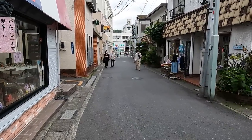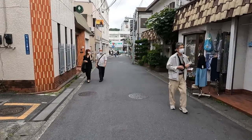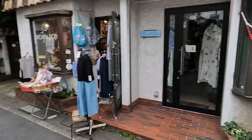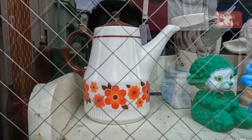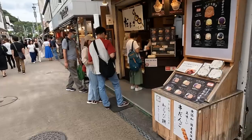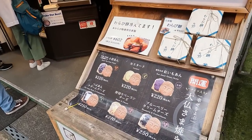Yeah. Okay, that's the end of the street. So maybe I shall backtrack. Let's do that. Oh, I love this teapot right here. It's so retro looking. You know what? I found something else, guys. Sorry, my battery kind of died on me. But I'm back.